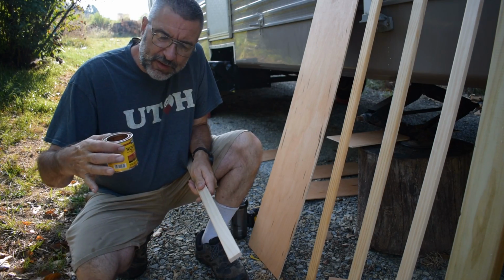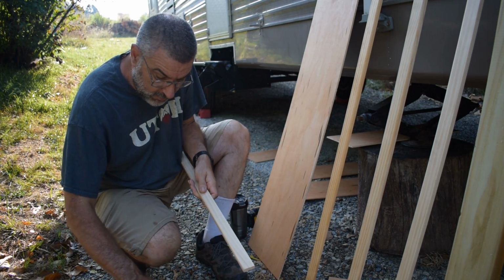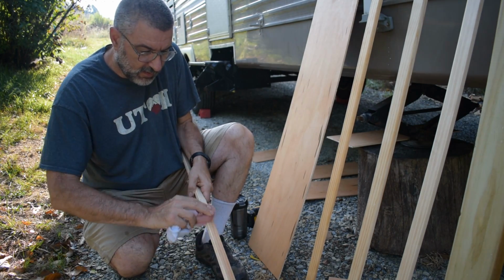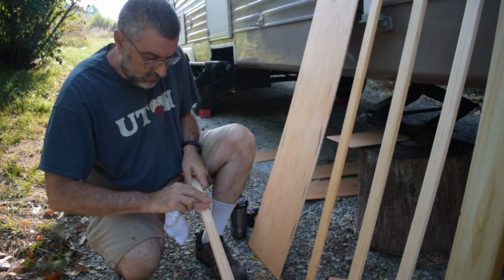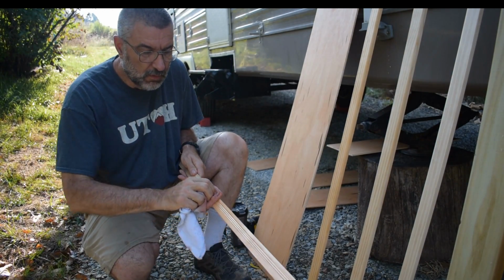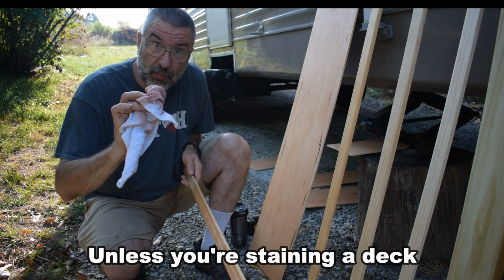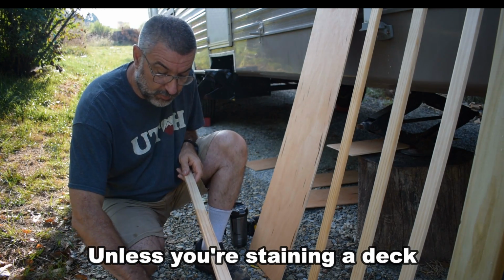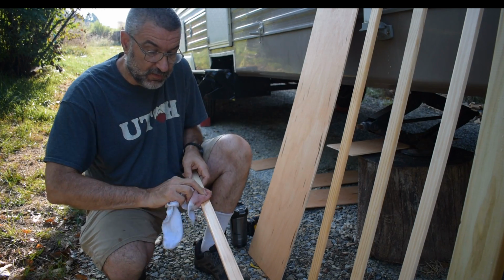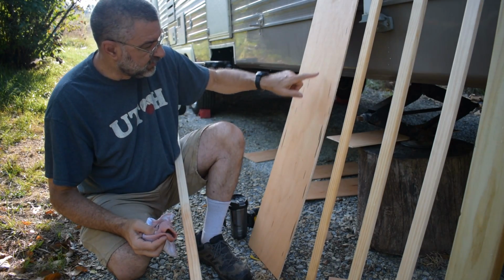This stain is colonial maple, and it's the closest I could find to match the wood on the inside. It's a very light color. By the way, if you've never done any staining, the proper way to do stain is with a rag, not with a brush. If you do brush, you get all these brush marks in it and it looks really bad. It looks pretty good if you use a rag. All of this is already done.